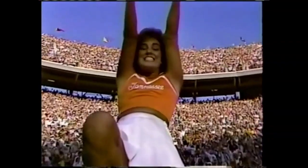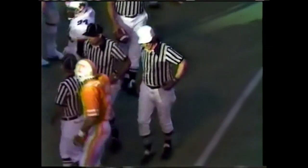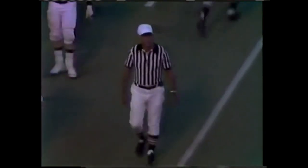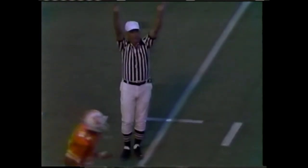2nd down and 10, just outside the 10. Robinson, a little quick pop, lofts it to the corner. Touchdown! Clint Scale. Sensational, Keith. Holding Auburn. Penalized on the kickoff, touchdown.